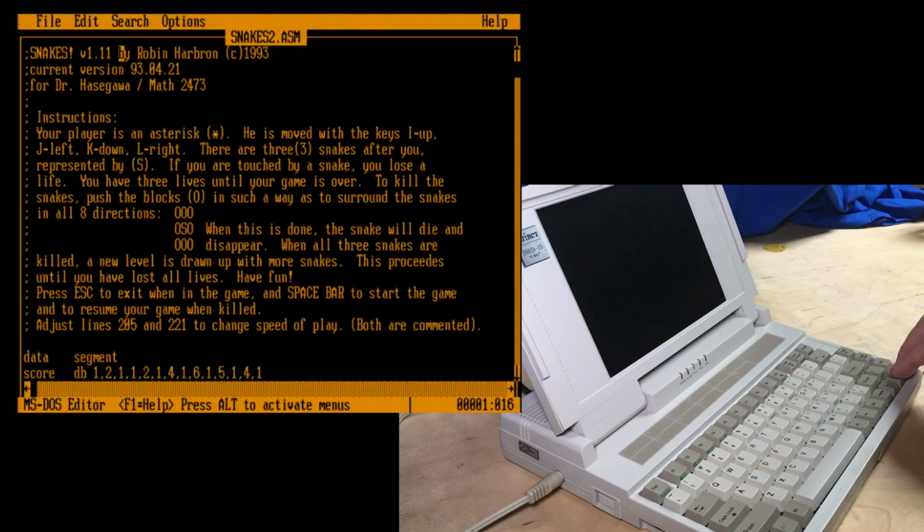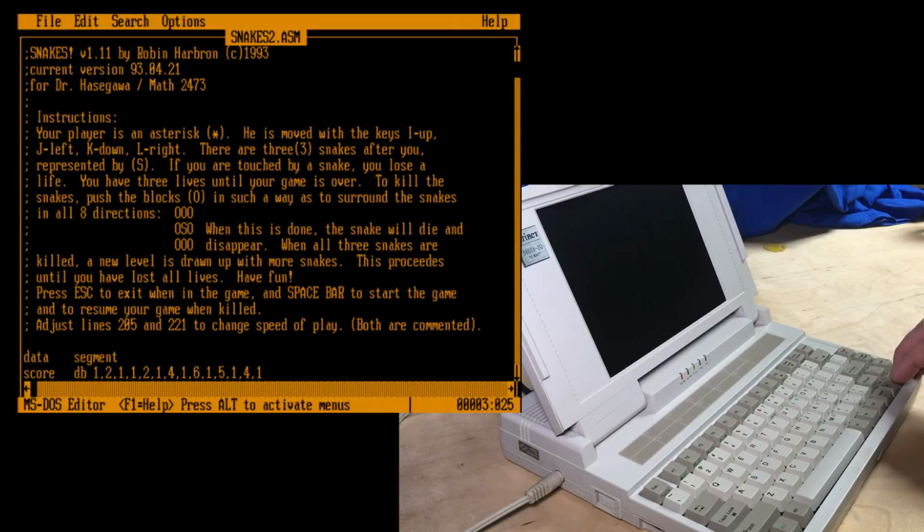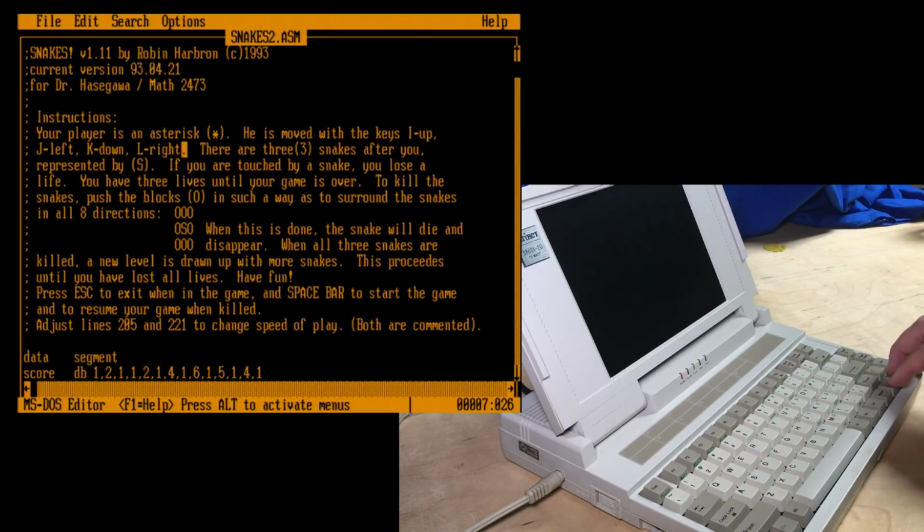Snakes version 1.1 by me, 1993, for Dr. Hasegawa. In my second year, the computer science class was under the math department at my university. So 2473 was like an assembly language or architecture class. I wrote the instructions here. Your player is an asterisk. Hey, just like my 10 print racer game. This is a long tradition. And yeah, you move the asterisk around with the IJKL, and there are 3 snakes after you. I was pretty proud of this game at the time, but it's probably really terrible.